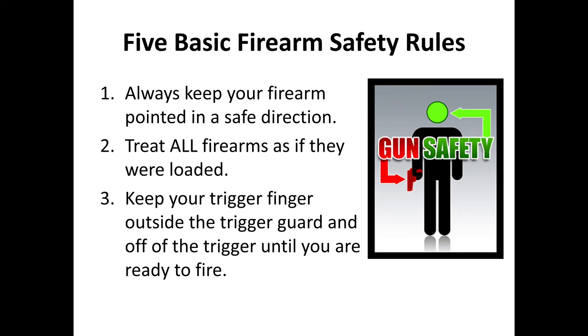Number two, treat all firearms as if they were loaded. Always treat a firearm as loaded. Don't believe somebody who says, here you go, oh, it's not loaded. Well, you better check. If you're in a crime lab, you're always going to safety clear and make sure that firearms are not loaded. Even when you know for sure, you're still going to handle it with lots of respect. It's something to be respected. It requires a lot of responsibility.